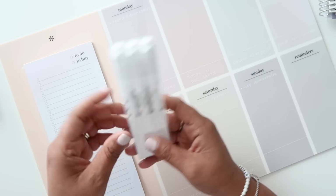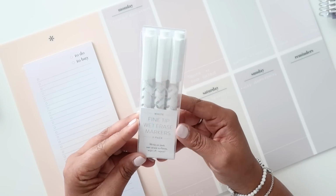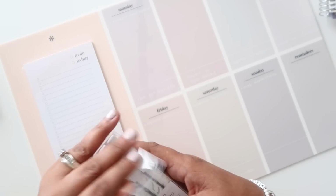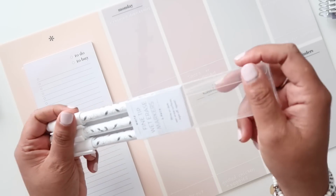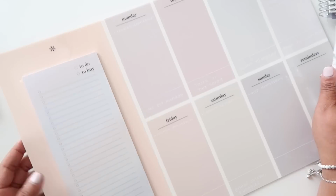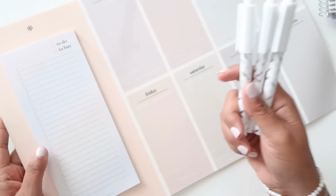But what was marketed with this was the new fine tip wet erase markers in the 3-pack, and they are in white, which is really, really unique. Normally you see wet erase markers in all the other colors except for white. So I'm gonna have to zoom you in here, but I did write on this board, this one being the lighter of them. It's a little bit harder to see on camera, but you can see I put the meal plan at the bottom and then some of the daily tasks that we do at the top. It's easier to see maybe on these darker colors, or at least I'm trying to. I think that this is a genius idea.